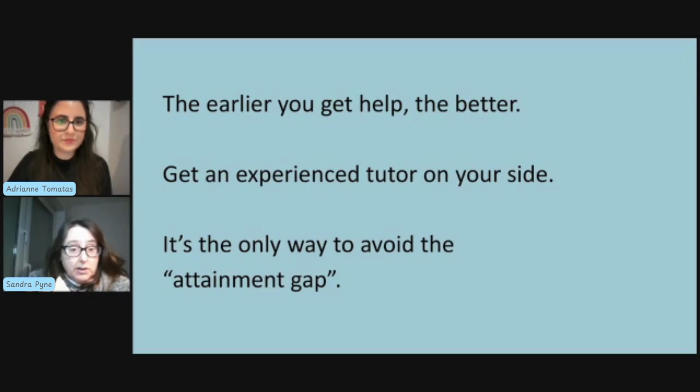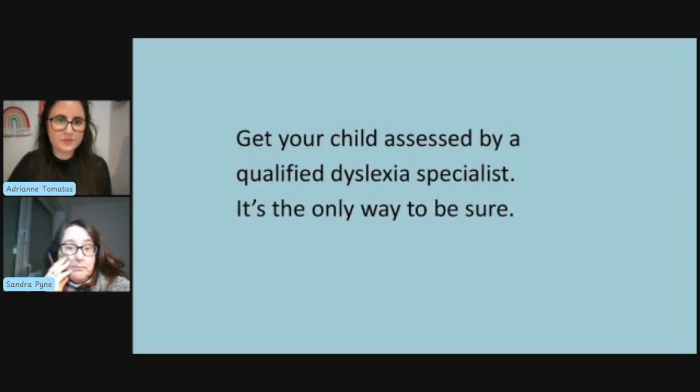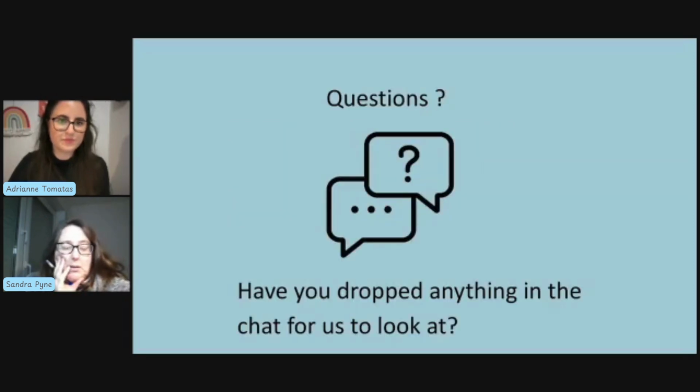Get an experienced tutor on your side. He was tutored by some really good, experienced teachers, and it's the only way to avoid that attainment gap. It saved him. And if you really think he's dyslexic or she's dyslexic, then get your child assessed by a qualified dyslexia specialist. It's the only way to be sure. People who assess for dyslexia just know what they're looking for. So go for that as well. It's the only way to be 100% sure.